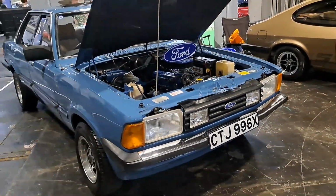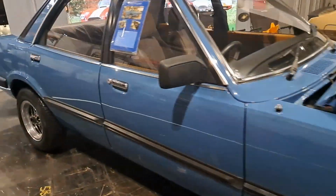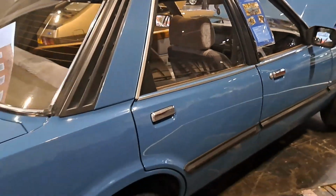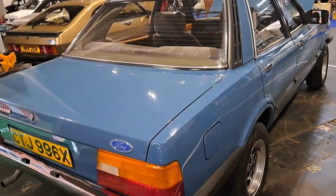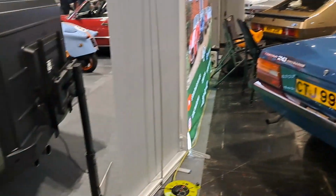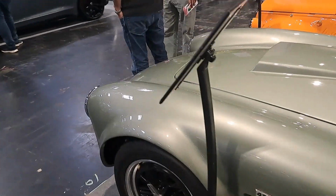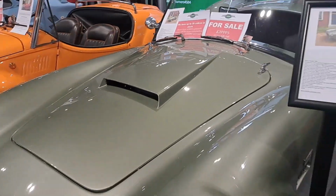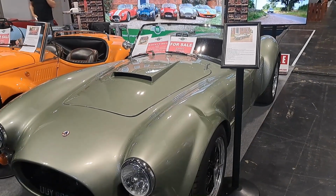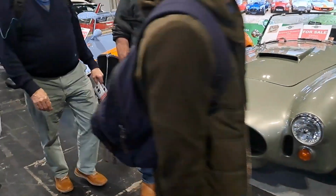And then this is a Cortina Crusader, 1982. The wheels I think are off some kind of Capri or something, I'm not quite sure. Still got the original 2-litre Pinto engine in it. It's also been upgraded to a 5-speed manual Type 9 gearbox, which wouldn't have been original, but it's a good idea really. Another one of these replicas. 35 Cobras in stock. Total head turners is what this is called. It's a bit further away from this camera than I thought it would be.